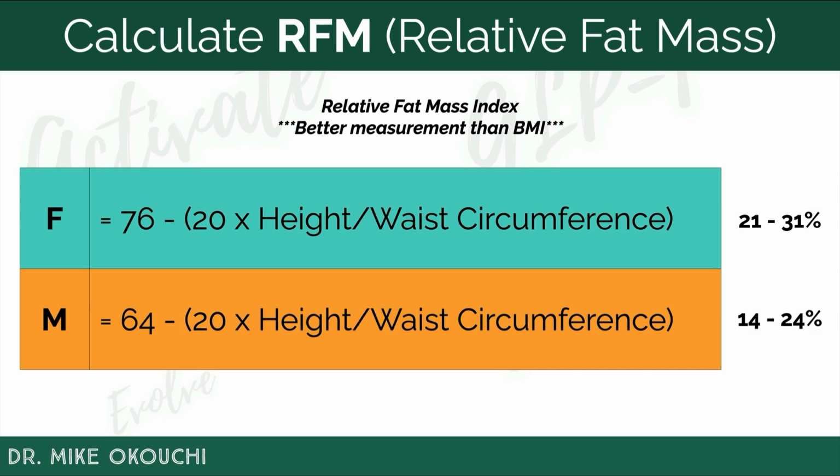With the other measurements that you've taken, you can also calculate what's called the relative fat mass index. The relative fat mass index is basically another take on the BMI. Everybody is familiar with the BMI, where they look at your height and your weight and create what's called your body mass index. But that isn't as accurate for your fat mass. So really smart people came up with the relative fat mass index. Look at these equations, put in your numbers, and all you're going to need is your height and your waist circumference. You want your numbers to fall, if you're a female, somewhere between 21 to 31%, or if you're a male, 14 to 24%, just like when we looked at your body composition analysis.